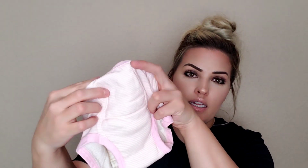I also did buy these training underwear. So these are basically kid underwear, but I don't know if you'll be able to see that they're thicker through the whole middle area, so that if they do have an accident with these on, the idea is that it'll prevent so much pee on the floor, basically. So they do help.